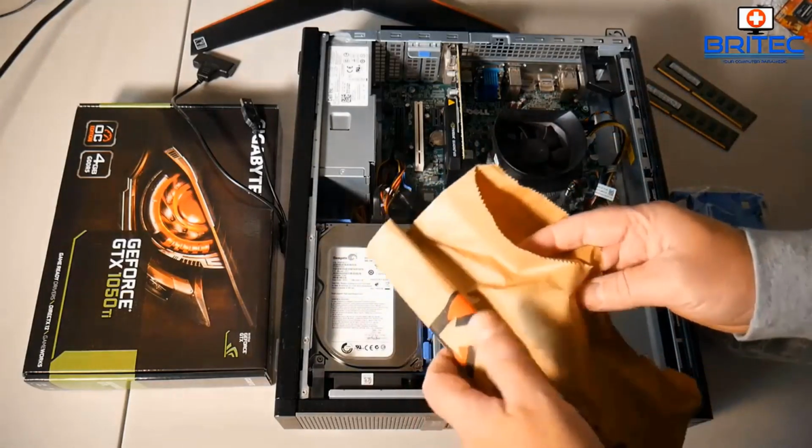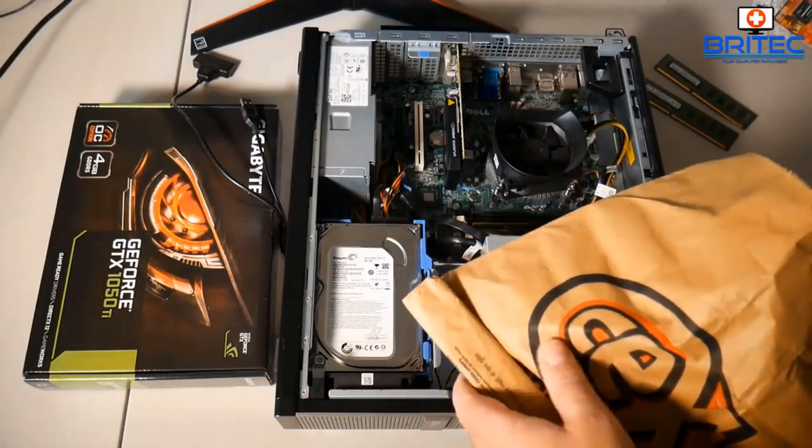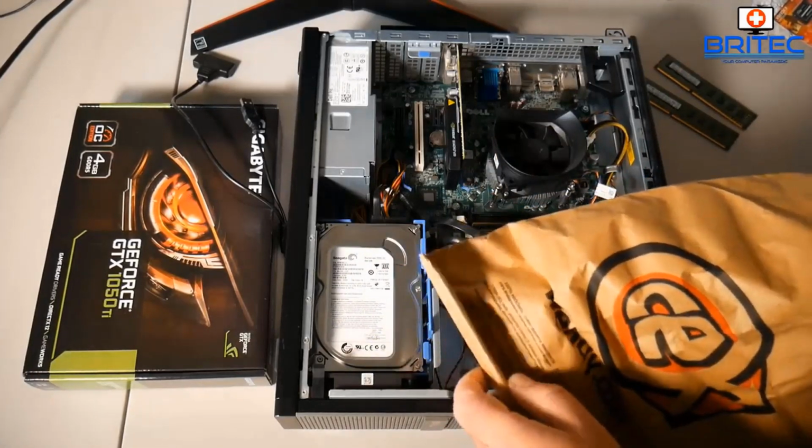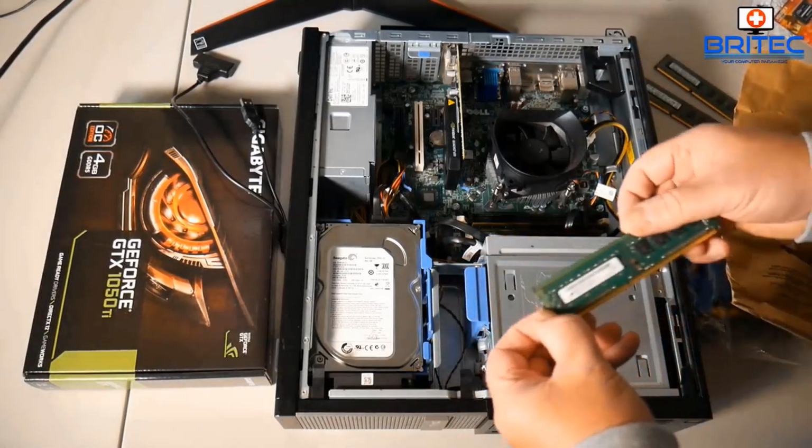The system has to work in harmony with each other. So if you're trying to push too much graphics out of your system, the CPU needs to catch up with that. And of course, it's going to raise the CPU usage, especially on these older systems.